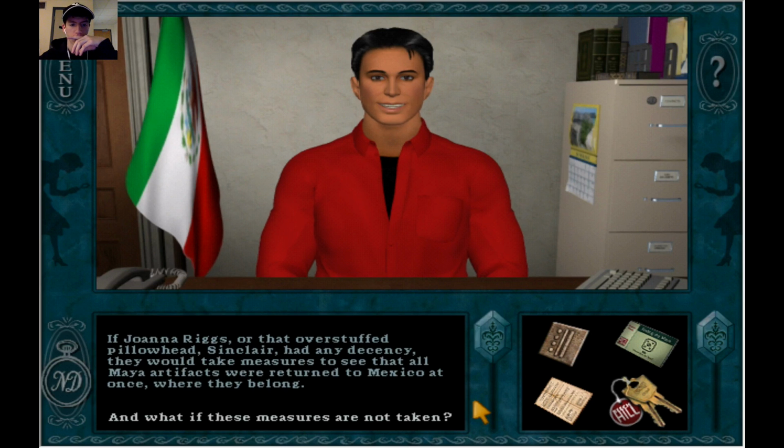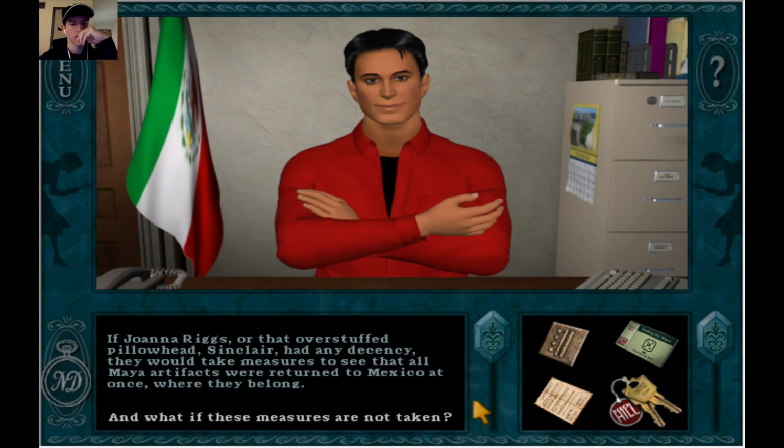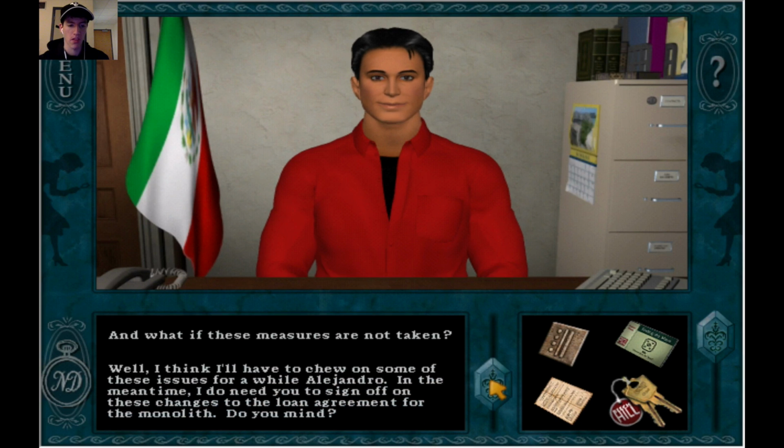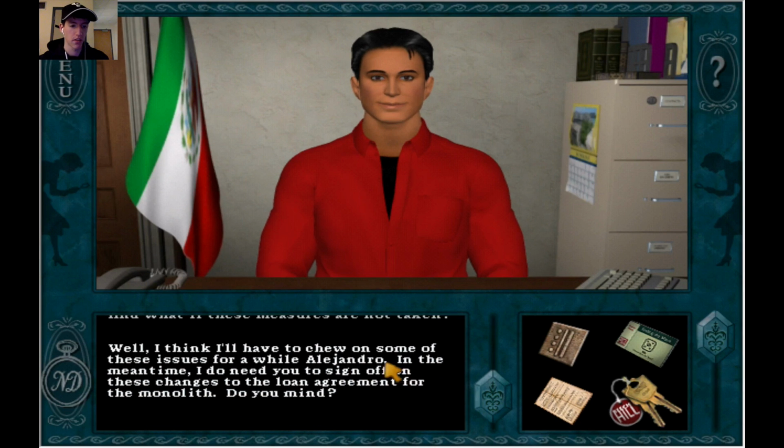If Joanna Riggs or that overstuffed pillowhead Sinclair had any decency, they would take measures to see that all Maya artifacts were returned to Mexico at once where they belong. Wow, he's very passionate about his country, isn't he? Well, I think I'll have to chew on some of these issues for a while, Alejandro.